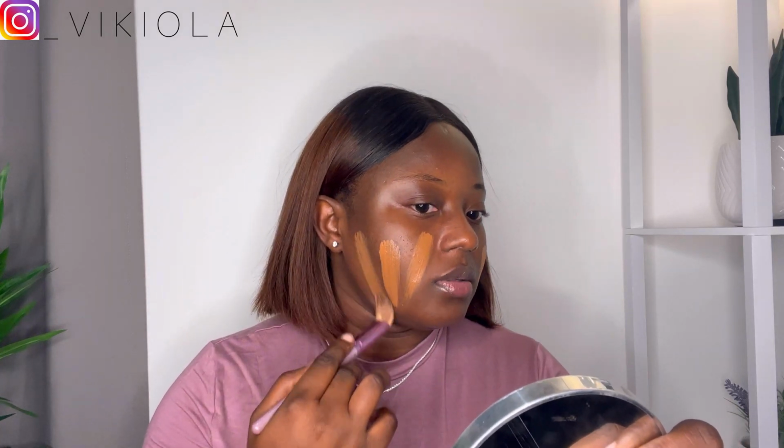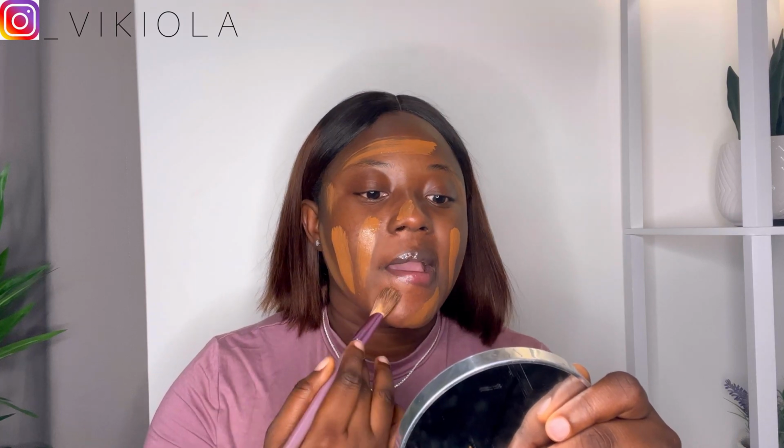Over to my foundation. I'm basically going to use little pumps. I don't know if you can see. This is Fenty Beauty Dewy. I got this as a makeup gift from my babe. So watch me. In case it looks too bright, don't worry, it is the lighting on my face. But this is literally how much I use, to be honest.